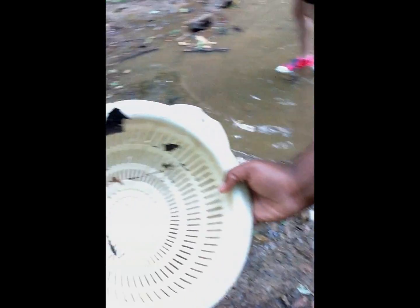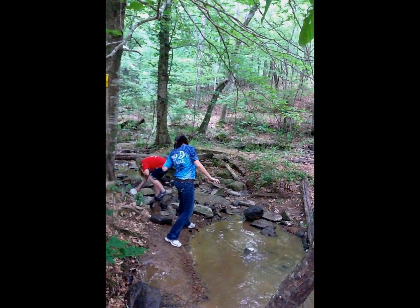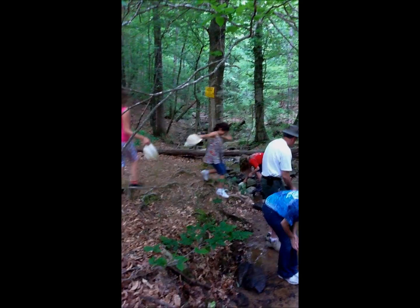This is. Let me see. What if we found a salamander? Oh, he's. Wait. Very cool. I'm trying to grab this. I found a crawfish. It only has one piece. Awesome. Go put him in the bucket. Good job. I found a crawfish, Maddie. All right, that's my favorite thing to find.